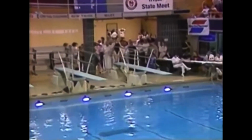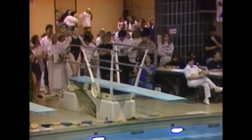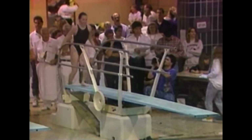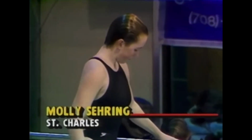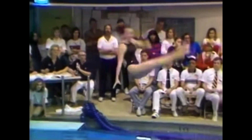You talked about the numbers they get. How do these numbers compare with, say, Olympic numbers? Are they gradual, or is a 10 the same for everybody? I think we look at Molly Searing here. There's 3 levels: the high school level, the college level, and then the Olympic level. Of course, somebody like Carrie Zarsi is getting scored according to the senior level, but these other girls are getting scored more or less on the high school level. Molly Searing now from St. Charles.